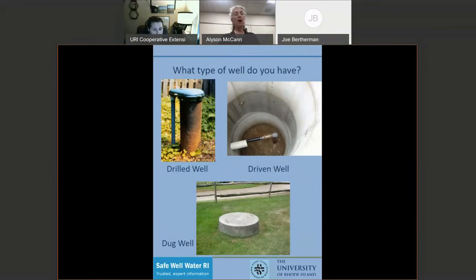Sand and gravel deposits have the capability of producing a lot of water. Sand and gravel can hold a lot of water and supply a lot of water to your home. So the depth is less of an issue in terms of having a big reservoir in your yard, as I spoke about with the drilled well.